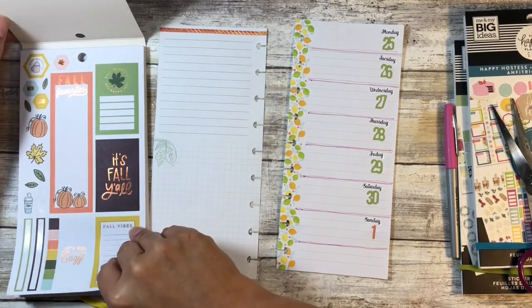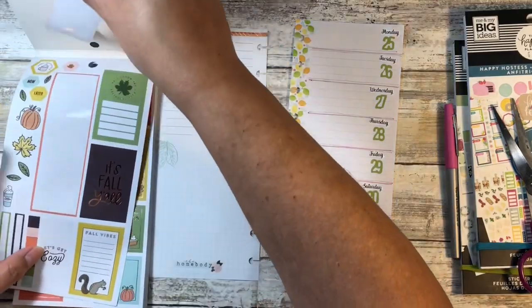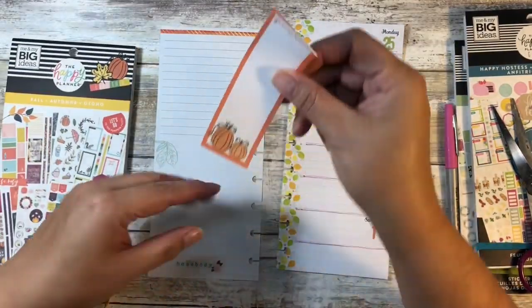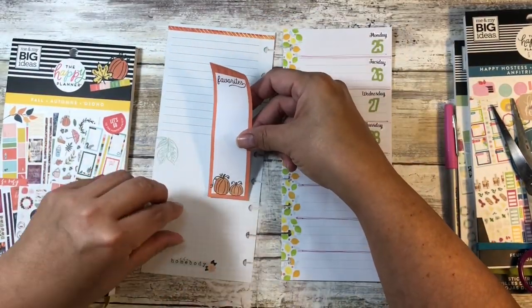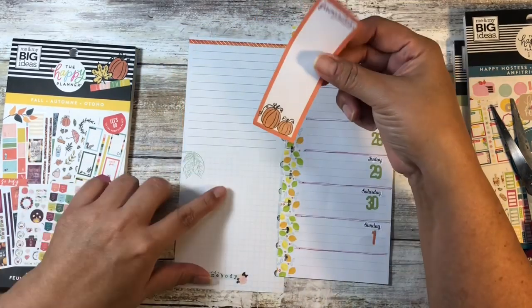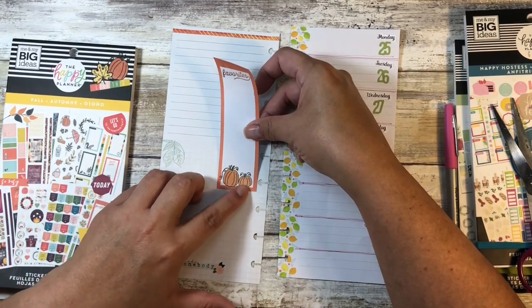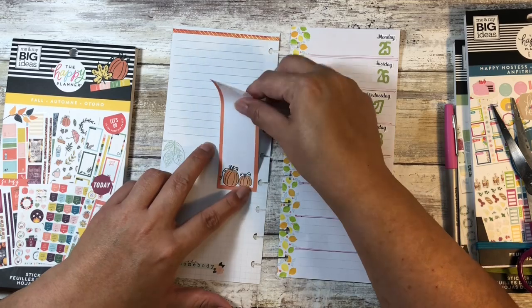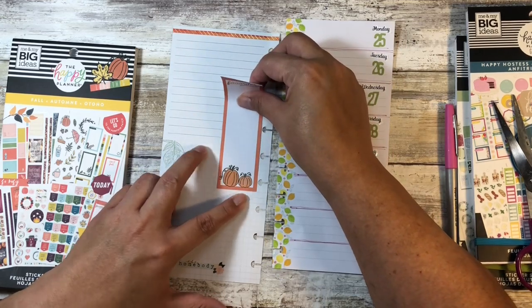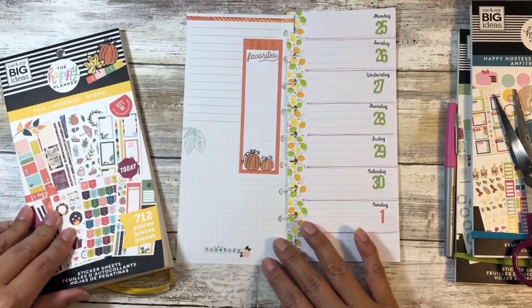I think what I'll do is I'll add in some orange on this side. I don't want to cover up the leaf because that's really pretty. And I'll just line it up to the bottom there. And that's straightish. All right, so that's good.